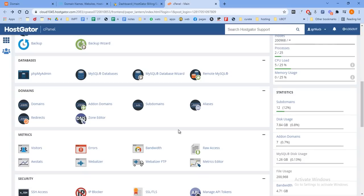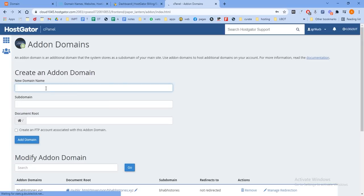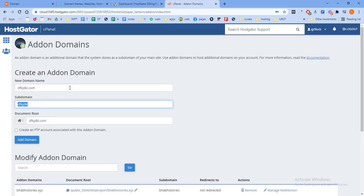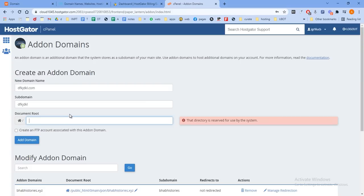But if you plan to use a different domain other than the primary domain of your host, then you can go to Addon Domains, click that, and type in the name of the domain, like anything xyz.com. It will automatically fill a few details for you, the subdomain, and the document root will automatically be public HTML, and the name of the folder will be according to your domain name. But if you want to change the directory, then you can do this.